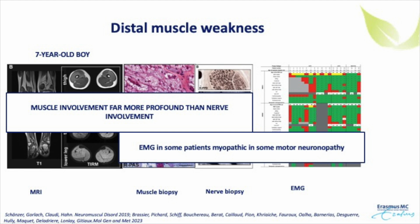The upper bar is proximal muscle weakness. The lower bar is distal muscle weakness. If the bar is green, that means that the muscle function is normal. If the bar is yellow or orange, it means that muscle function is impaired. If the bar is red, that means that muscle function is lost. And on the horizontal axis, you see the age of the patients.